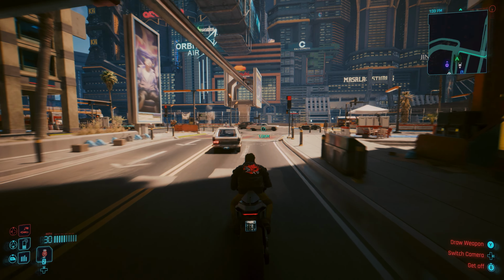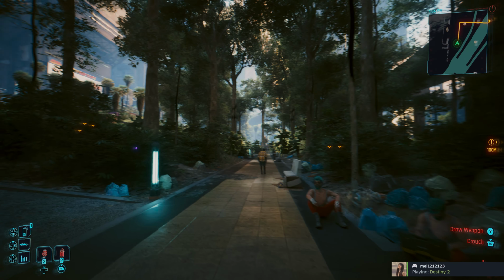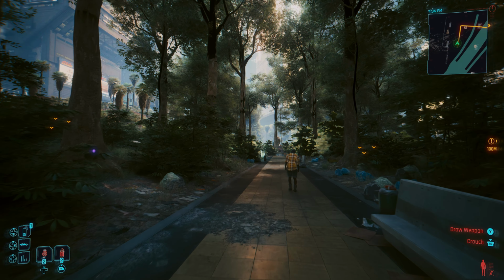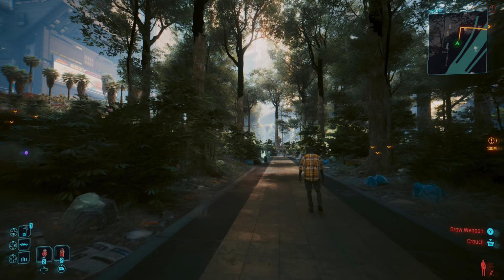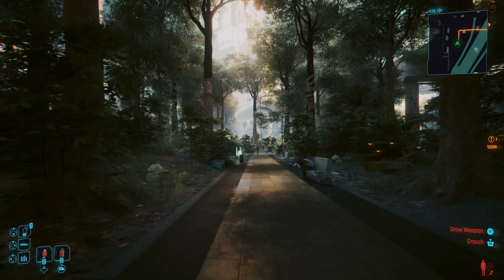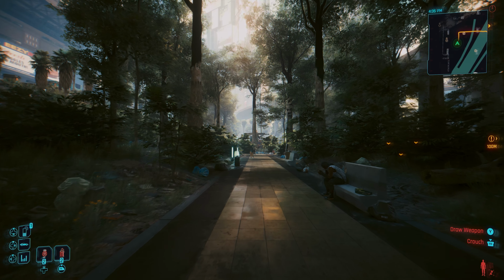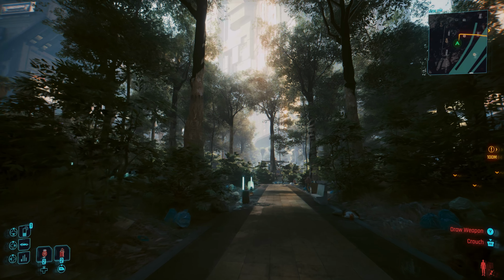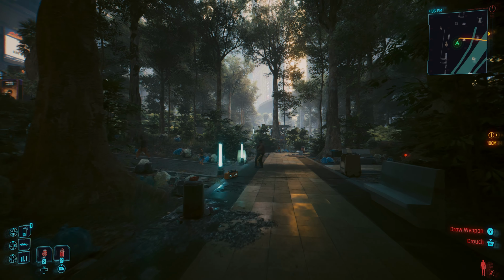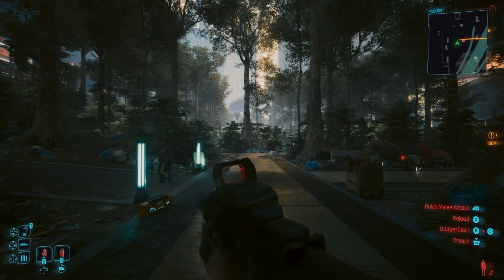Shadows, too, shed their often static, imprecise nature. They softened and sharpened with natural grace, stretching languidly in the dying light of a Corpo Plaza sunset, or cutting sharp, defined lines under the harsh glare of a street lamp in the Watson slums. This wasn't just about darkness. It was about defining form, depth, and the very geometry of the world.